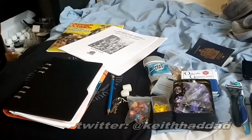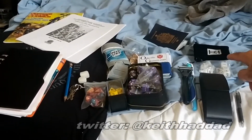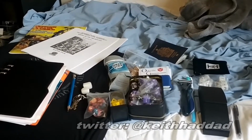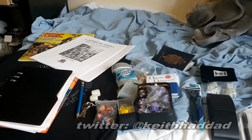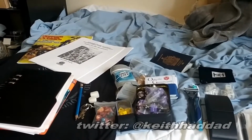This is one set of the new dice that I was mentioning. These are from Penny Arcade. It's based on an online show called Acquisition Incorporated, which I'm a huge fan of, which I plan to go see this year at Penny Arcade Expo Unplugged.